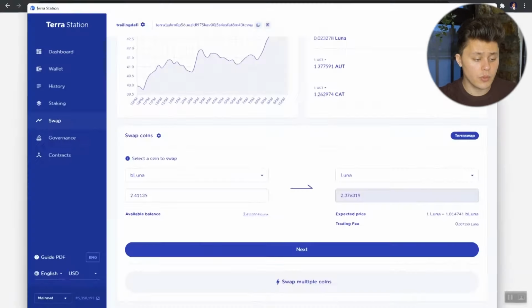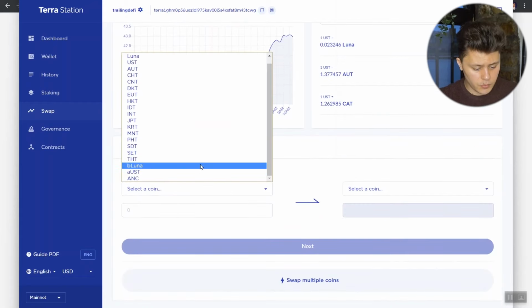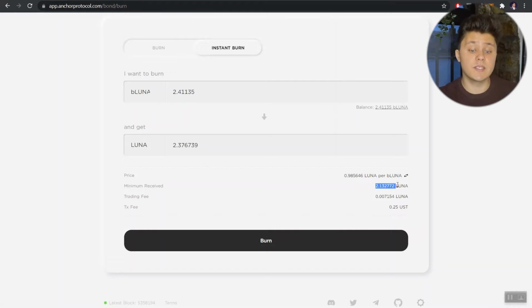Now, another way of doing so is if you have TerraStation downloaded on your computer, and if we head over to the swap option here, I'm just going to refresh this page here, and we can select bLUNA. We can select Luna. We're converting from bLUNA to Luna via TerraSwap here. We select all of that. And we can actually see right here how much Luna we expect to receive for that amount of bLUNA. And in this case, we're looking at 2.37. Now, if we compare this to what Anchor was giving us for the instant burn, we would receive less Luna if we used Anchor for the instant burn. Now, do keep one thing in mind. It does say minimum received, so it does seem that it can be larger than that. So maybe it wouldn't really matter if you did it through Anchor or through the TerraStation.